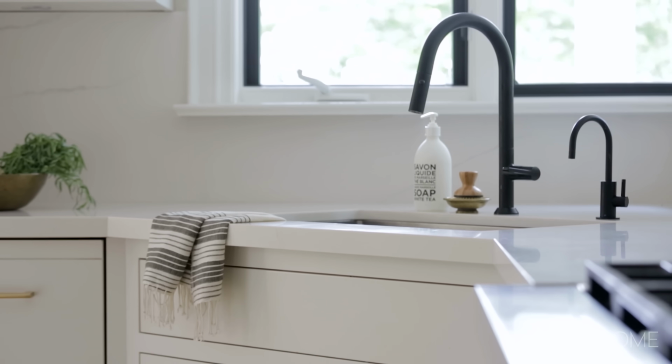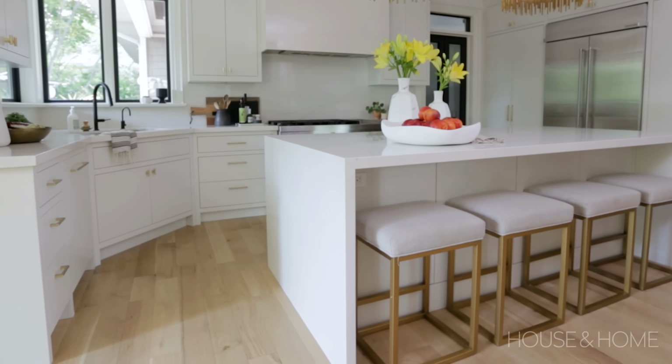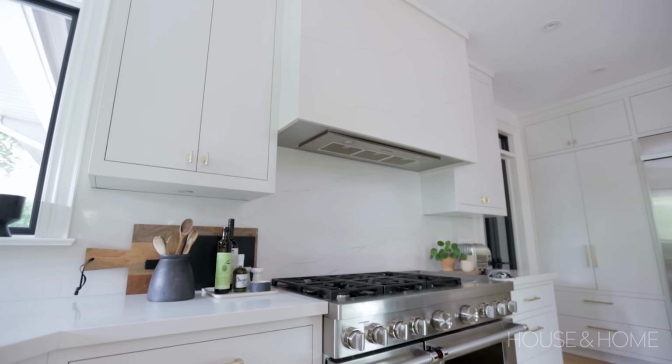And then we focused on choosing a countertop, and I love Caesarstone. It works great for a family. So we used Caesarstone on the waterfall island, on the backsplash, and then also on the range hood. And this was just a really nice way to break up the cabinets on either side of the range with something that was different but still really complementary.